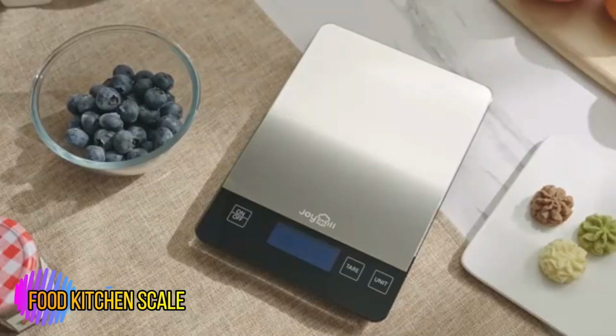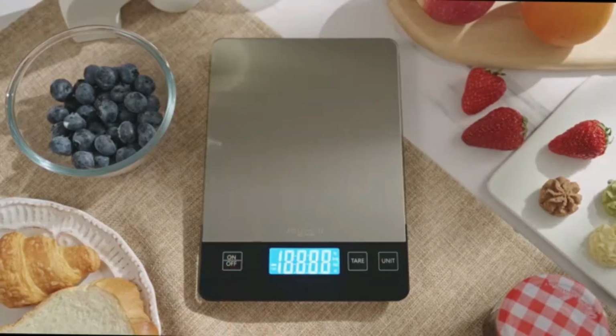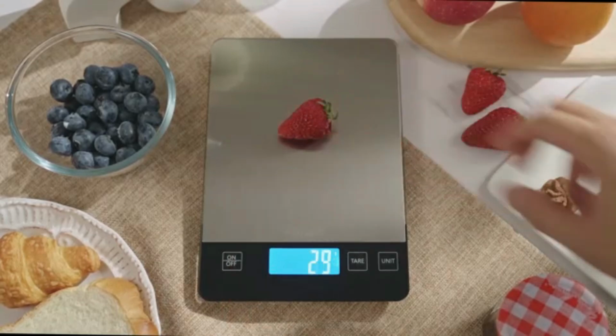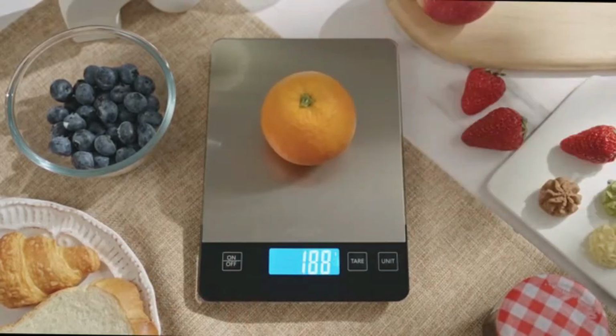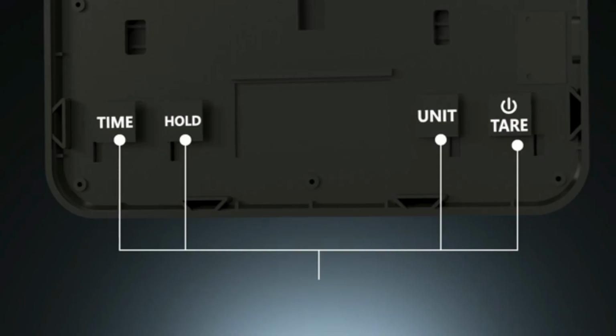Food kitchen scale. Supports 5 units: oz/lb, oz/fl oz, g, ml, tare function, and includes 2 AAA batteries for hassle-free operation. Accurately weighs up to 11 pounds or 5 kilograms with 1 gram increments.